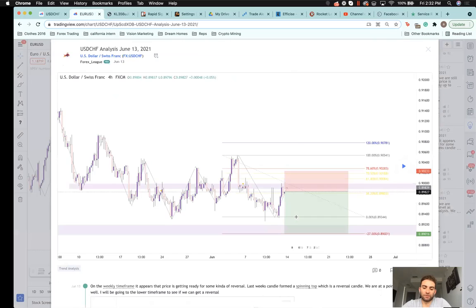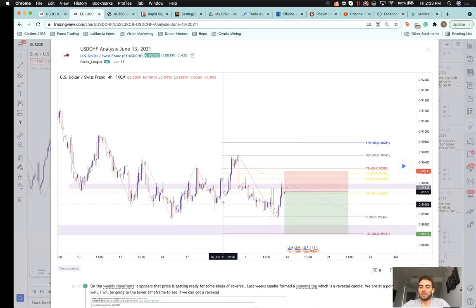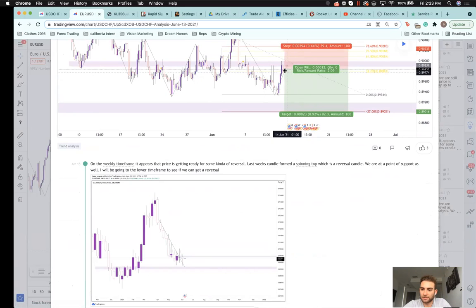Now USF was interesting. I had an opposite idea on USF. The dollar obviously was very strong last week, but USF to me was showing signs that we could have moved to the downside, and I didn't want to break my rules. I wanted to stick to them, so I had entered in this one at 0.89823, which is like right around here. So I had entered right where this is positioned.